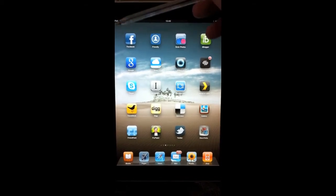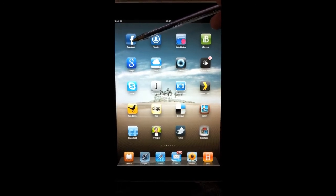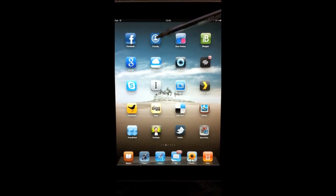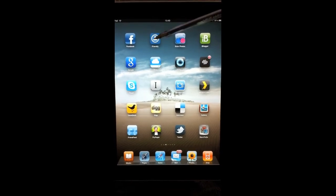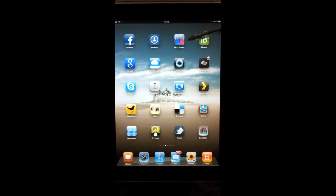Now at the top here we've got Facebook. This is an iPhone application, so it doesn't open that well, but it does the job. Then beside it is one called Friendly, which again is an iPad Facebook application, which does work really well. It's still in the beta version, so there's still a few kinks to knock out of that, but I'll do a video on this application because it's really good.